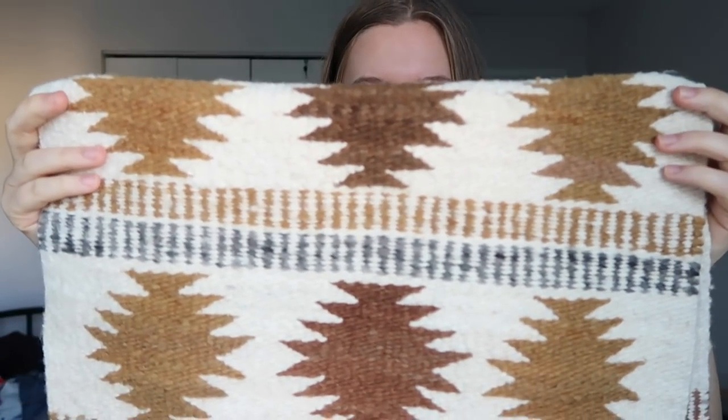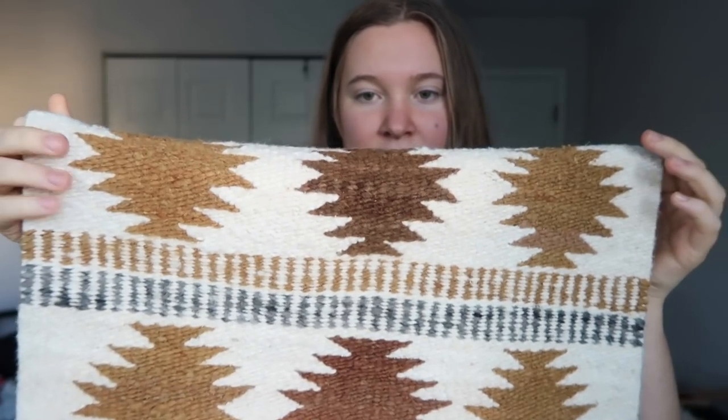I love the pattern. This is just absolutely beautiful to me, and it reminds me of New Mexico. Shout out. And it was $2.75, 40% off. I think she rung it up to something like $110, somewhere around there.